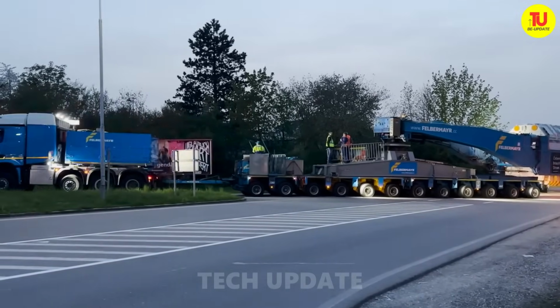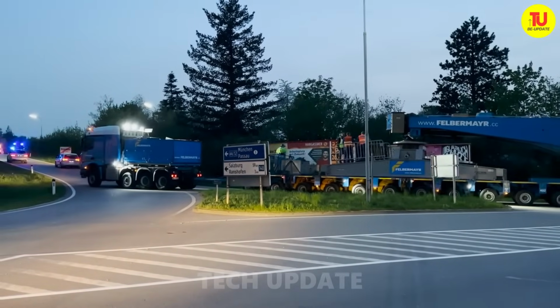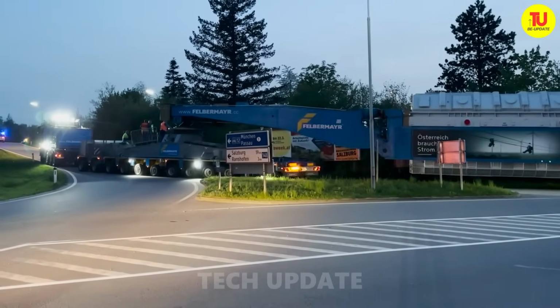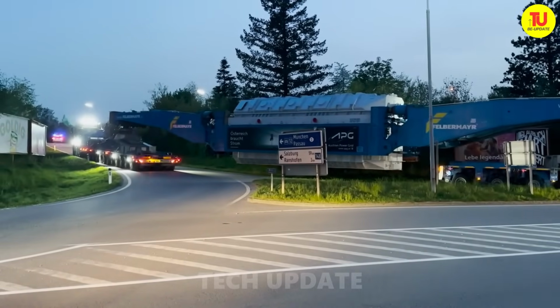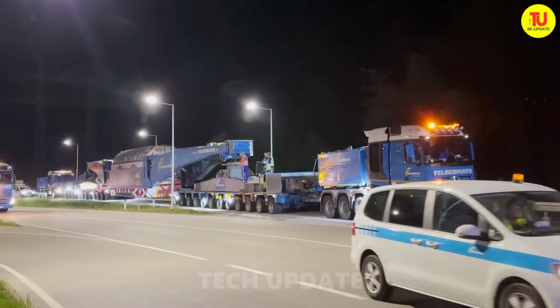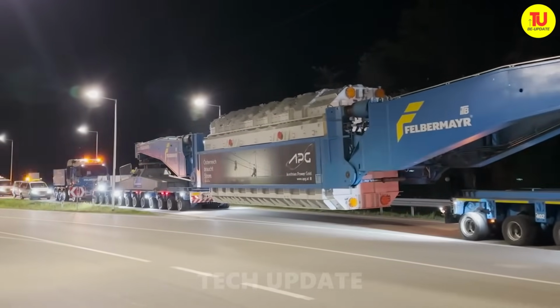Moving a 360-ton transformer isn't just a grab-the-keys-and-go situation. Moving one is like transporting a giant heart for the grid, a delicate yet massive operation. It's heavy, slow-moving, and commands respect, just like the professionals who make it happen. These loads are the unsung heroes keeping the lights on, literally.